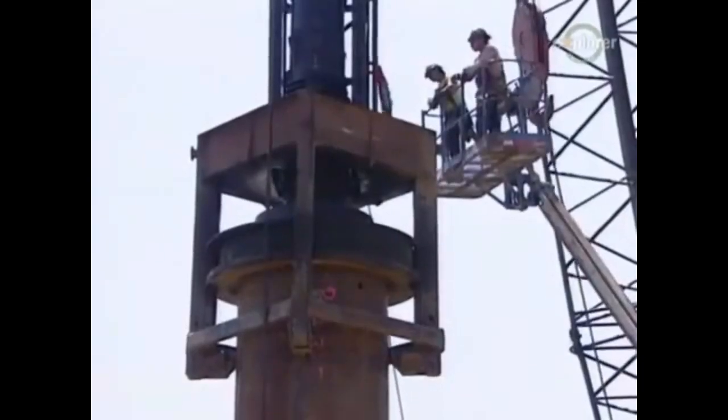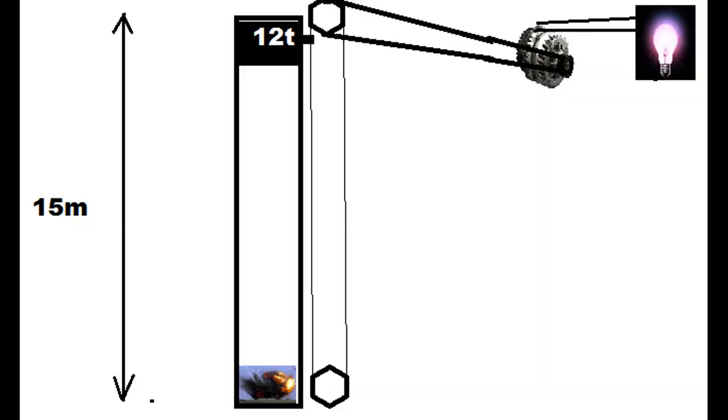Thus, it is possible to make power plants that will supply cities with electricity. Similar installations already exist, only they are used for driving piles. This installation lifts a load of 12 tons by the force of an explosion.